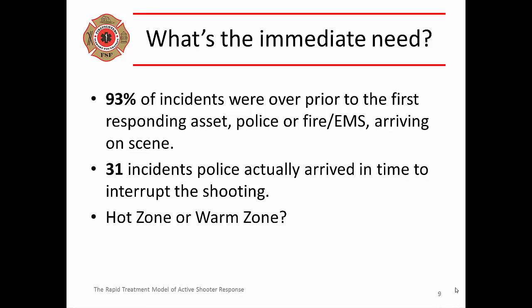Statistically, a lot of these incidents were actually ended by the shooter, where after they had caused the harm that they intended to cause, a lot of times they have taken their own life. So once the situation was recognized and first responders were able to get on scene, law enforcement, fire, EMS, this scene was already over with, but unknowing to them because the person that was responsible for the incident had already taken their own life.